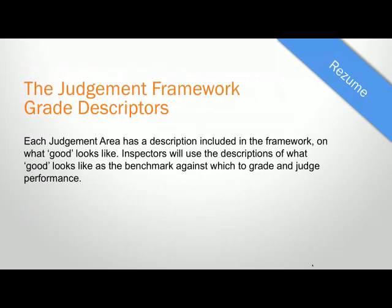So the judgment framework and the grade descriptors, each judgment area has a description included in the framework of what good looks like. Now, these are quite extensive, and inspectors will use the descriptions of what good looks like as the benchmark against which to grade and judge performance. So that's where they're going to start. They're not going to go anywhere else on that one.